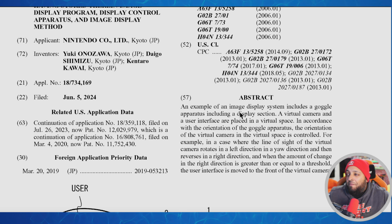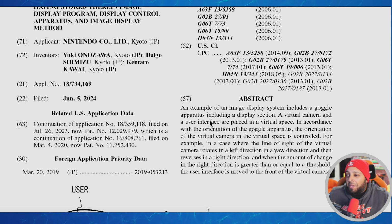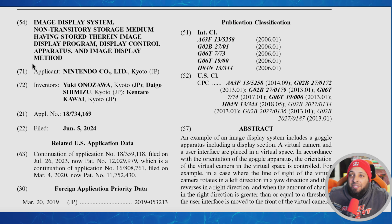All right, so an example of an image display system includes a goggle apparatus, including a display section. A virtual camera and a user interface are placed in a virtual space in accordance with the orientation of the goggle apparatus. The orientation of the virtual camera in the virtual space is controlled. For example, in a case where the line of sight of the virtual camera rotates in a left direction in the yaw direction, and then reverses in the right direction, and the amount of change in the right direction is greater than or equal to a threshold, the user interface is moved to the front of the virtual camera. I'll let you know what that means. But as you can see here, this is Nintendo Ltd. It's from Nintendo official. This is an official patent here.